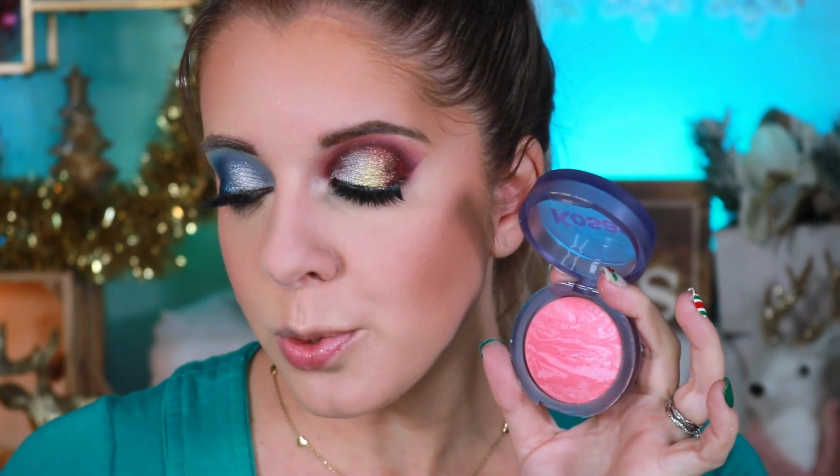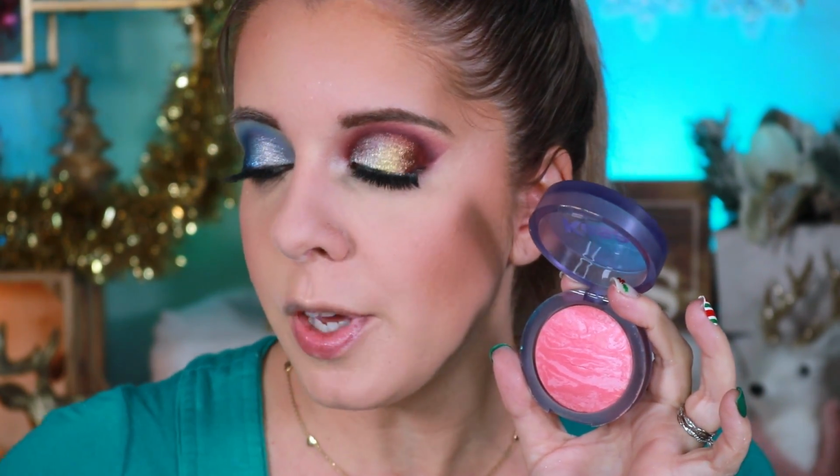But the one I'm going to use today is probably my number one favorite blush of the entire year, and that's the Kosas Blush is Life. I have the shade called Bliss. This is my absolute favorite. This just goes on so effortlessly, and it really reminds me of the Patrick Ta She's Passionate blush. I do have their blush duos, but I found myself gravitating more towards this than their blush duo.